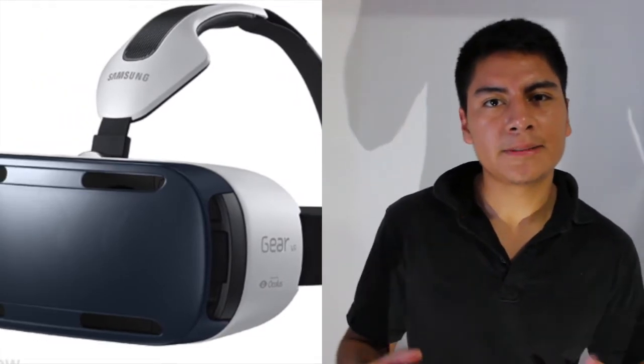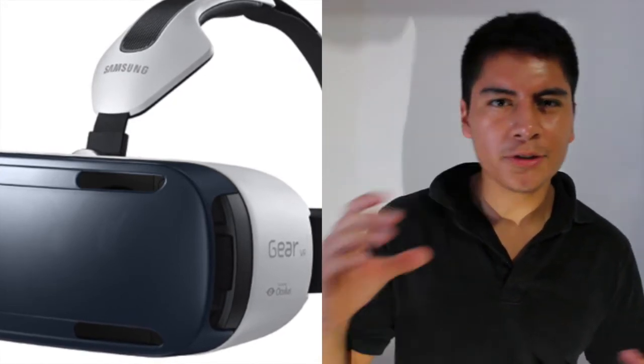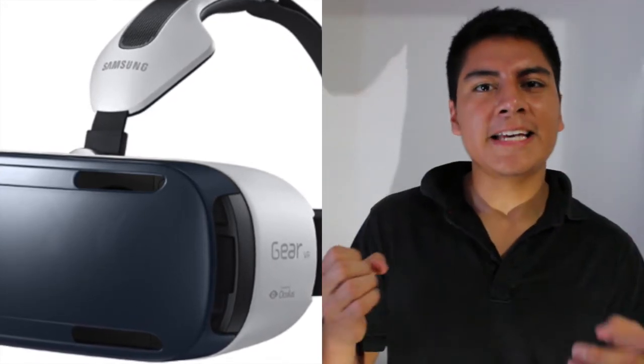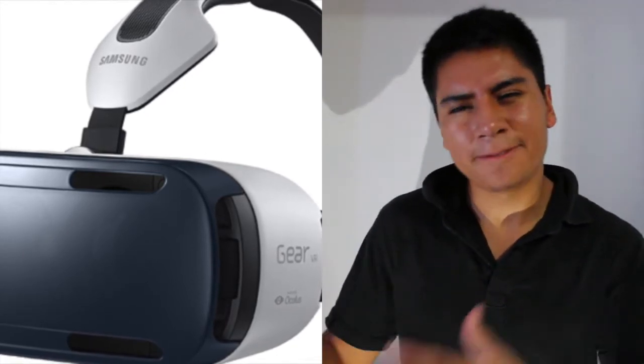Now for the Gear VR, it's basically a virtual reality, Oculus Rift-looking thing that you put your Note 4 into, and you just stick it on your face and it's virtual reality from there. So it's not really a device, it's just a holder for your phone with lenses inside, so you can just look around and explore stuff with it, which we'll get more details on along the way.